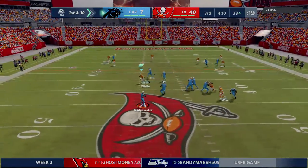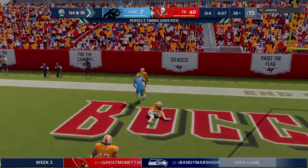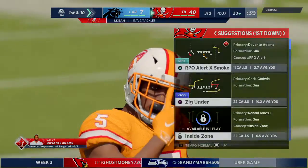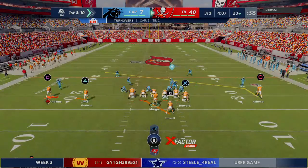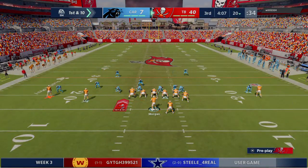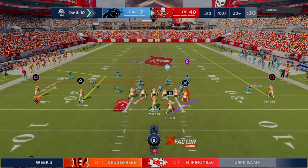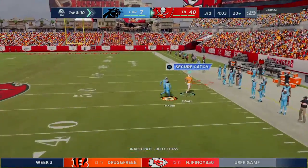To the air again with Bridgewater. He'll let this go for the end zone. And it'll be intercepted. A great read, and it's picked off. And a big turnover there as his guys will get the football back. The Bucs take over 1st and 10 at their own 20-yard line. They'll try and start this drive in the air.